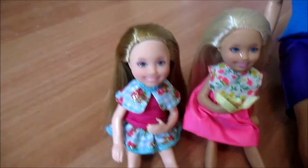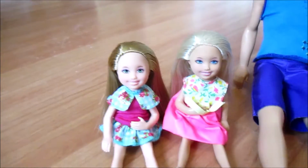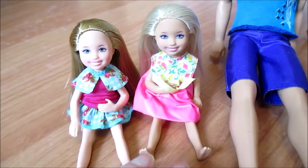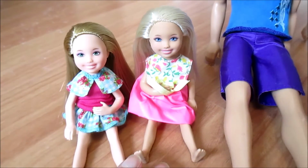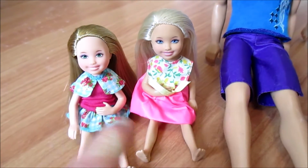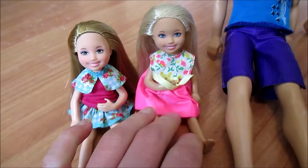So we have Ponytail Madison and Chelsea. They both have really straight hair. And I don't have many clothes that will fit this body mold, so Madison had her outfit, Chelsea didn't. This is a 1960s Tootie dress. I think it's from 1975. Yeah, sorry, 75, you're right. Yeah, it's a Tootie dress, it's really old.